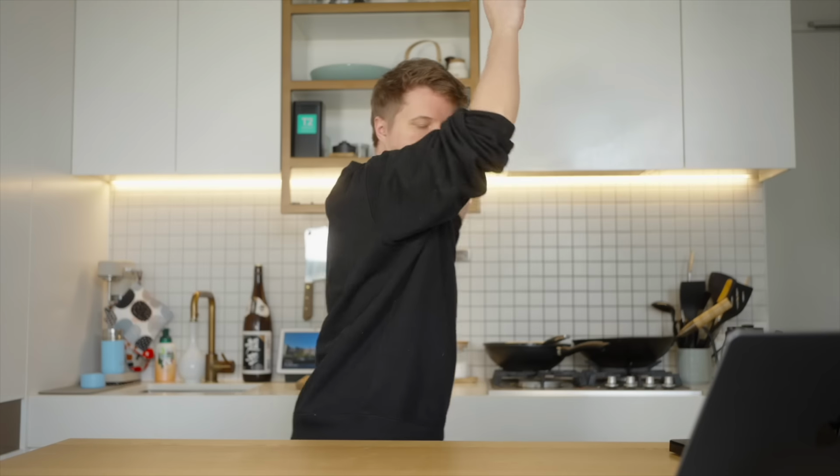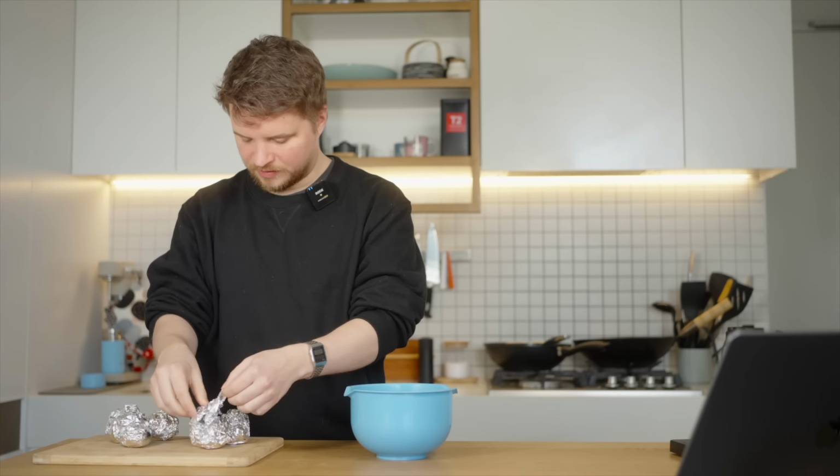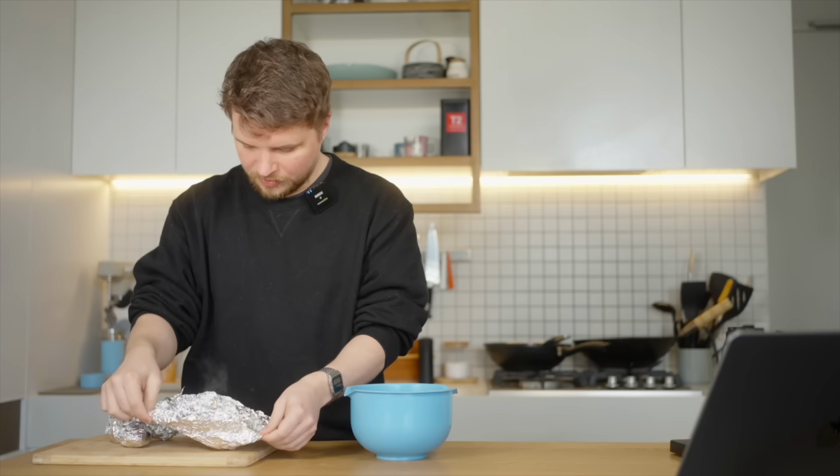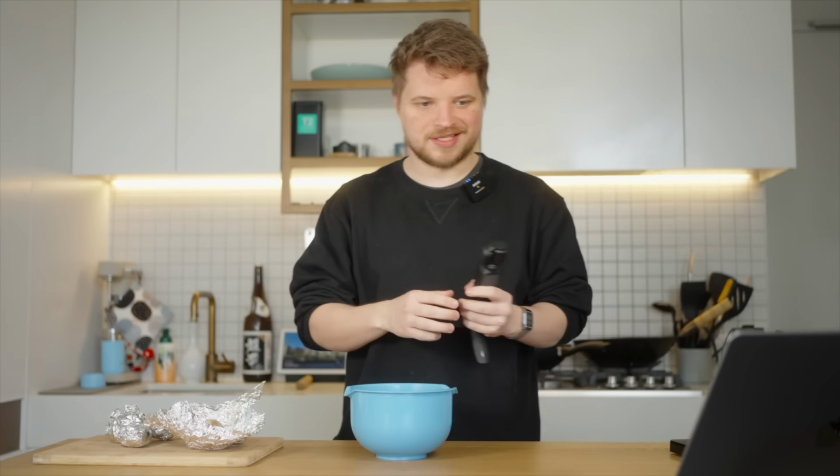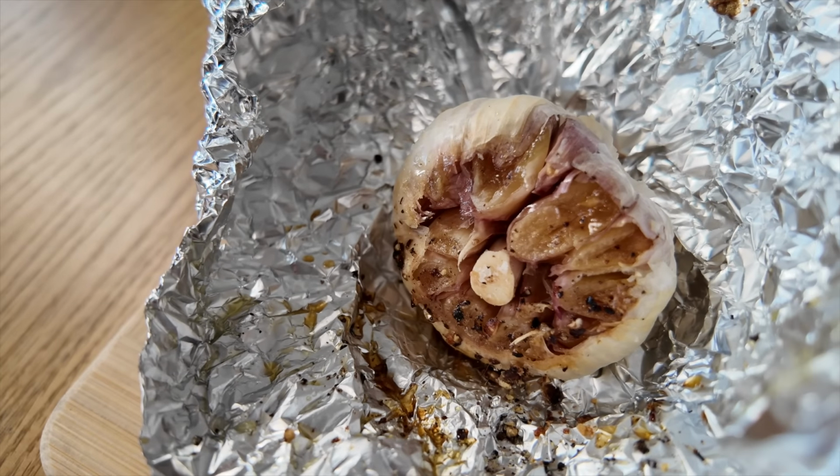Into the oven. An hour later and they're done. These are so very hot. Oh dang. Hold on, I gotta get a close up of this. Oh, I wish you could smell this. That's gonna be shallotta flavor.